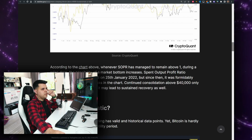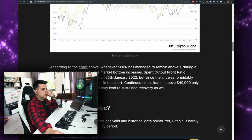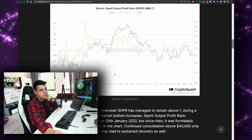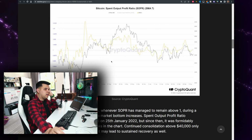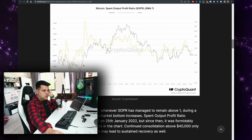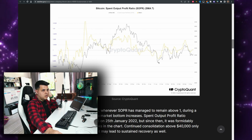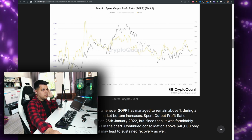According to the chart above, whenever SOPR has managed to remain above 1 during a price drop, the possibility of a market bottom increases. I've never used the SOPR, never in my life. So whenever SOPR has managed to remain above 1 during a price drop, like here, you would have bought here. That was a great decision.